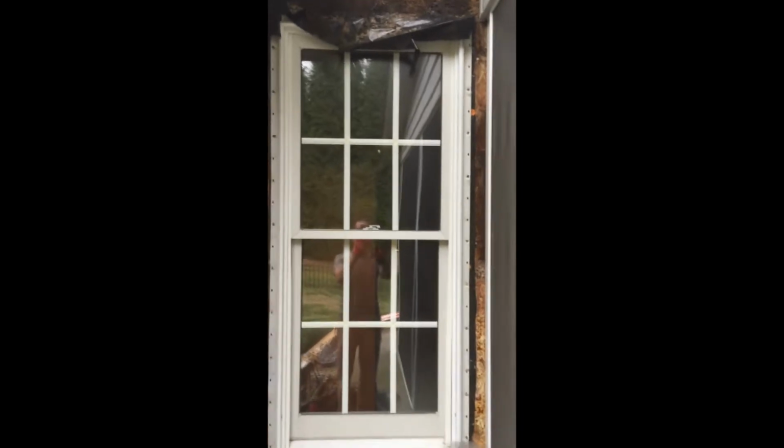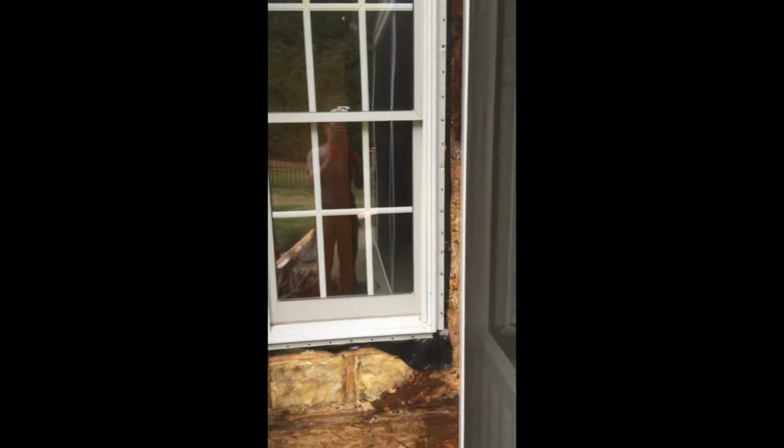All right, it's the end of the day today, guys. I'm going to show you what I got. So what took the most effort this afternoon was getting this whole window undone on the nail flanges on the outside. And also we were messing up in here, taking off those nails as well.